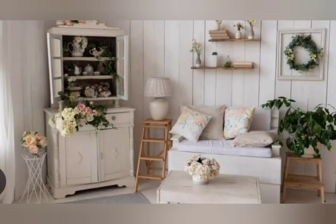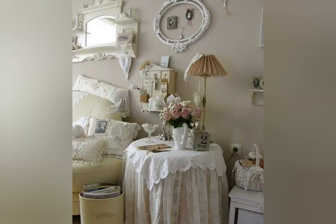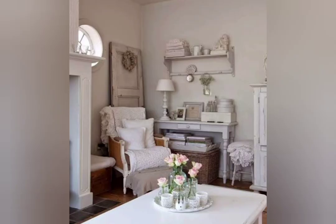How do you make your room look shabby chic? Aside from antique pieces, the defining characteristic of shabby chic interiors is its color palette. Shabby chic embraces soft pastels such as baby pink, blue, green, yellow, and lavender. Furniture that has been painted white is also a shabby chic essential.